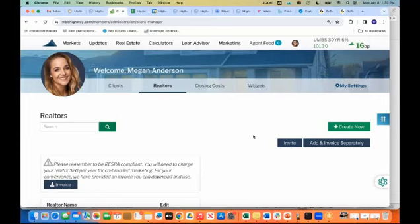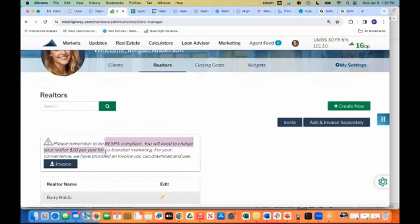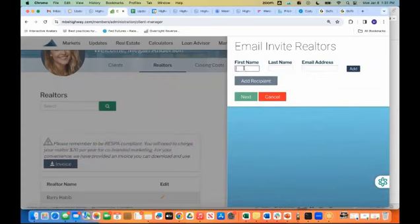Now, important thing to note here, since you guys are marketing together, we do want to be RESPA compliant. So in order to be RESPA compliant, agents, this is going to cost you $20 per year. This gets you unlimited amounts of co-branded pieces. Again, it's to be RESPA compliant. So lenders, what I recommend is that you hit invite here. You're going to go ahead and enter in the agent's name and email address.